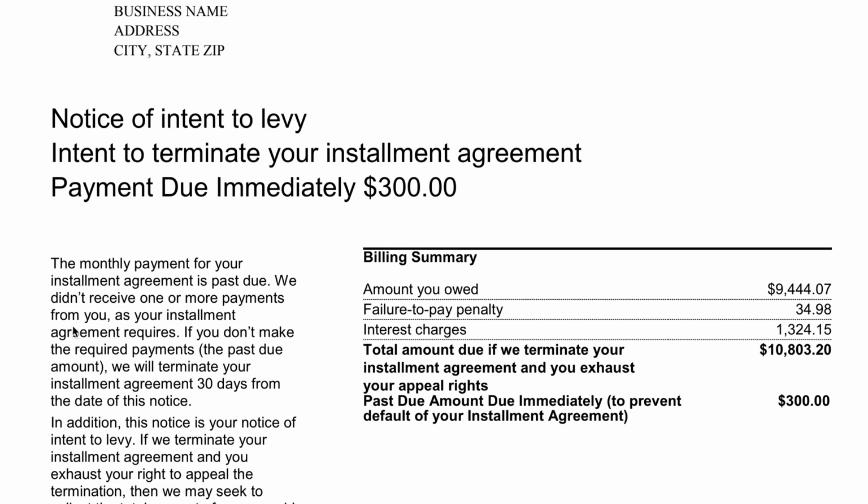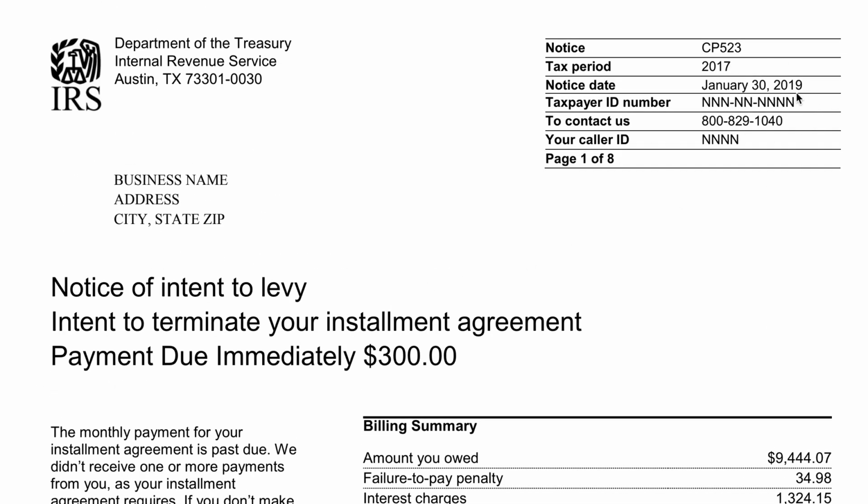For example, it says right here, if you don't make the required payments on this past due amount, we will terminate your installment agreement 30 days from the date of this notice. So in this case, no later than February 29th, 2019, the IRS would have taken some sort of action unless you either made the required payments or at least contacted the IRS and reached an agreement. But if you do nothing, the IRS just assumes that you agree with their assessment and they're going to proceed down their path. In this case, it's taking the next step in the collections process.